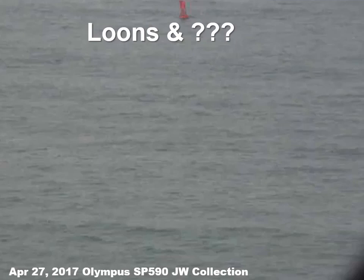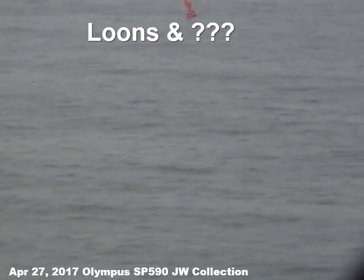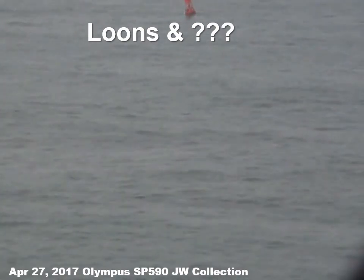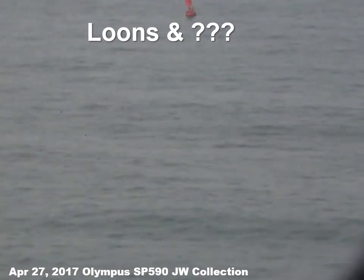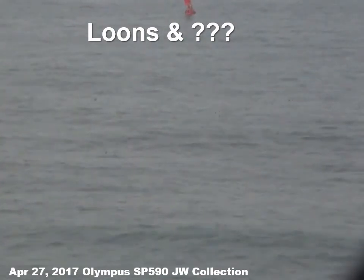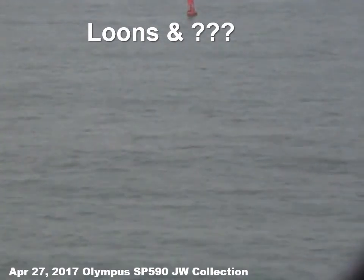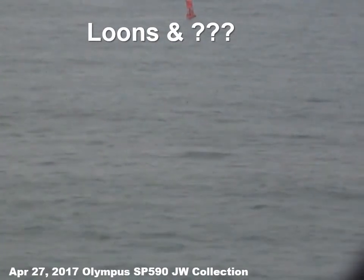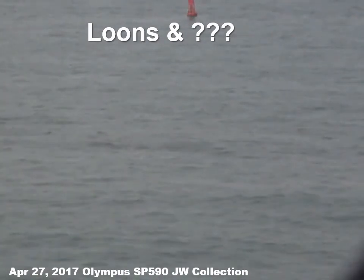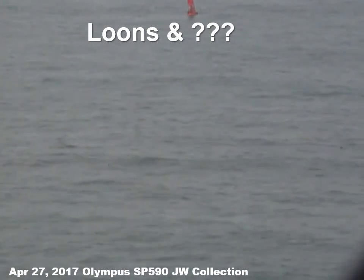Now this is a little tricky. I'm going to start the video. There comes probably a gull from right to left. You saw that, right? See all those dots moving across? Those are all migrating loons. You notice how spread out they are? Wow. But that's not what the question mark is going to be about.